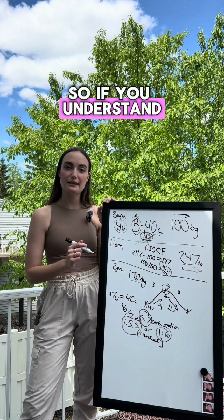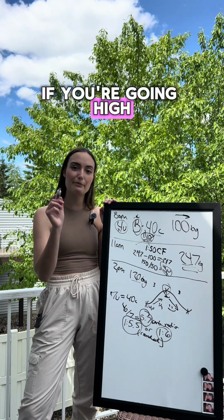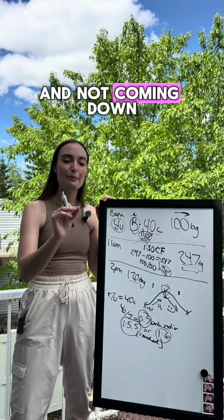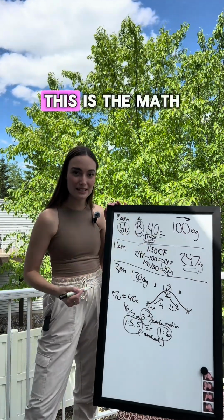So if you understand this process, this will change your blood sugar. If you're going high because of meals and staying high because of meals and not coming down, needing correction because of a meal, boom, this is the math.